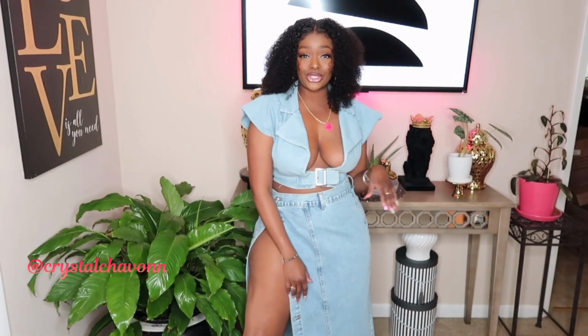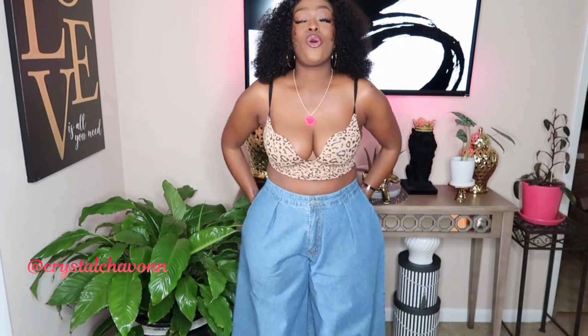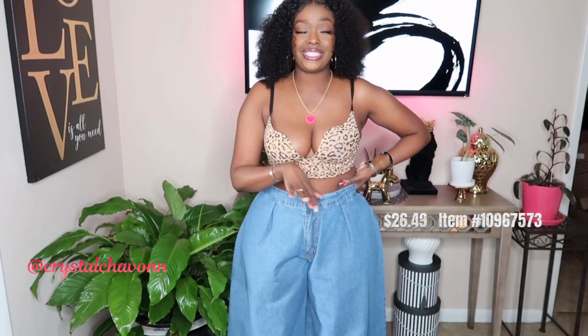So girl, get this vest. Come on now. And it pairs very well with this skirt too. So you got a little thigh meat popping, a little boom boom popping. Cute. Now listen when I tell y'all, y'all need to run and get you these wide leg denim jeans.